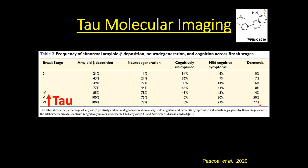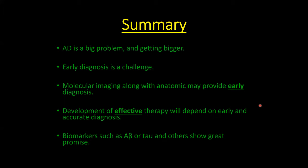So just to summarize this future prospect area, AD is a big problem and it's getting bigger. Early diagnosis is a challenge. Molecular imaging along with anatomic imaging can provide that early diagnosis. And really, it's thought that this is going to be key for us to be able to develop effective therapies for dementia. It's not something that we currently have. And really, biomarkers such as beta amyloid or tau, which I demonstrated, and there's multiple others, show great promise. And nuclear medicine is really at the forefront of a lot of this imaging.